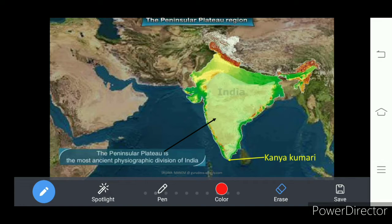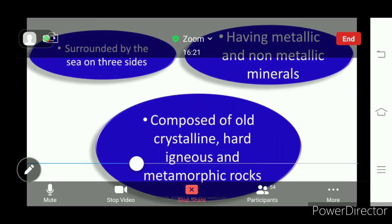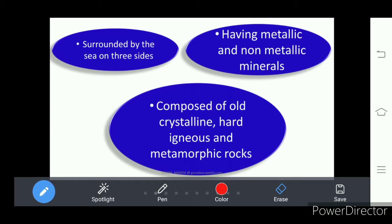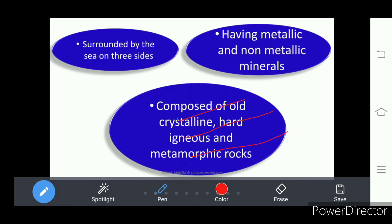So this is also known as Indian Plateau. It is composed of crystalline and metamorphic rocks. This plateau consists of crystalline rocks, igneous rocks, and metamorphic rocks. The features of the Peninsular Plateau I am saying. First, it is surrounded with water on three sides. It is the ancient physiographic division. It is the major relief division. It is also called Indian Plateau, and it is composed of crystalline, igneous, and metamorphic rocks. It also consists of metallic and non-metallic minerals.